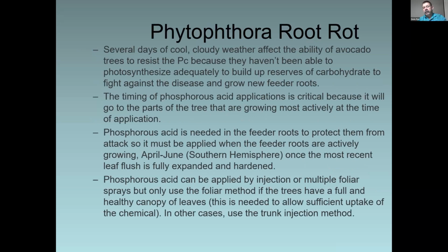Okay, so we've already discussed Phytophthora root rot. I think I'm just going to go through this very quickly. Several days of cool, cloudy weather will affect the avocado trees' ability to resist Phytophthora because they haven't been able to photosynthesize adequately to build up carbohydrates to fight against the disease and grow new feeder roots. The timing of this is obviously critical, but I think following flooding, you'd forget about the timing and just apply the phosphorus acid. It's critical.